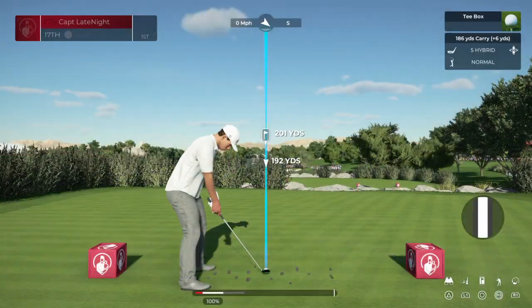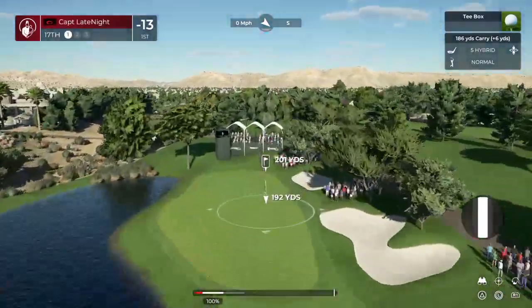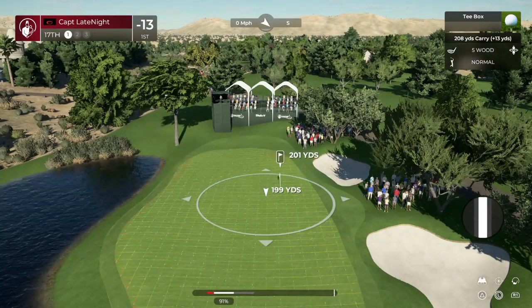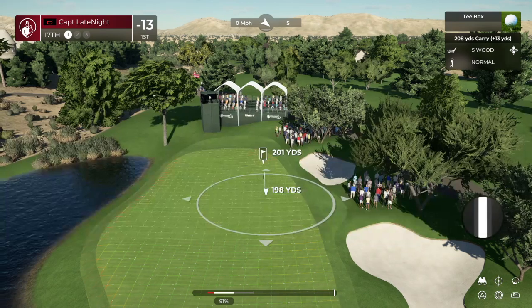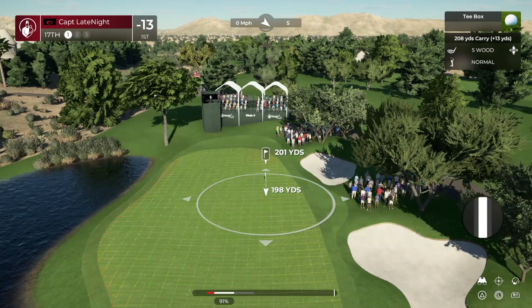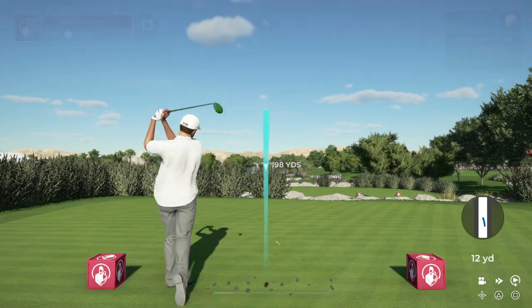The 17th at TPC Summerlin is a downhill par 3 playing 196 yards. Jonathan Byrd once famously holed out in the playoff here to snatch the title. The green shapes right to left towards the hazard, so if you're going to go for it, be very accurate.